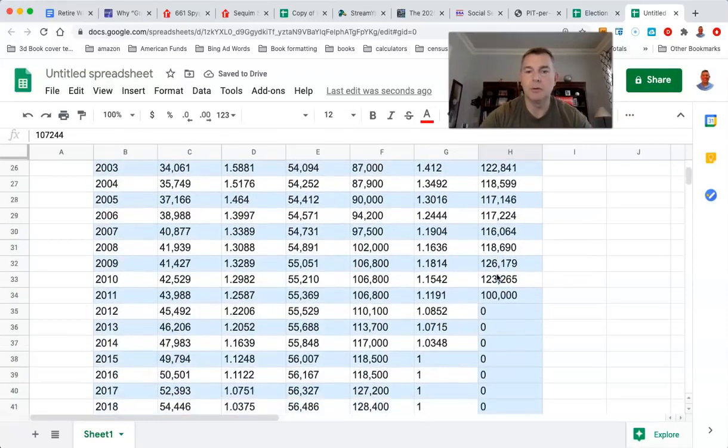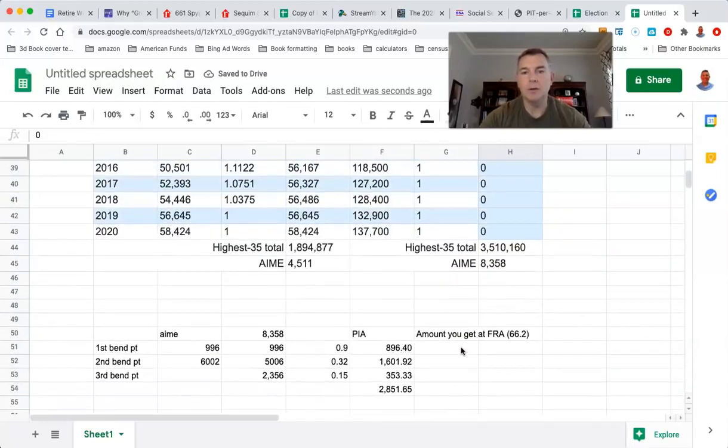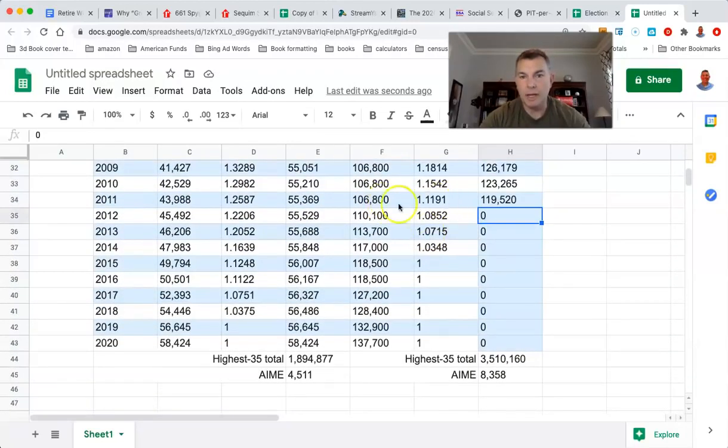Oh, I should have done it over here. Hold on just a sec. There we go. Yeah, let's do this. Equals that times this. There we go. All right, if you made an extra 100, if you worked one extra year, made $106,000 in 2011, it would have added $119,000 to his overall wage.